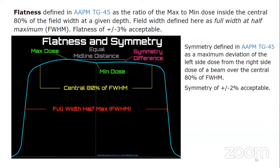And now symmetry is different. Symmetry is when you are comparing the right side with the left side. Sometimes you might think the beam should be symmetrical, but so many things are happening: the electron is bending, the target is there, all those things. So you have to be sure that the beam is symmetrical. It is flat, of course, when you're talking of a flattening filter. There is also the FFF mode, flattening filter free mode. We use it at different times, and we will discuss this when we talk about advanced techniques. So we're talking with the flattening filter: what flatness and symmetry is expected?